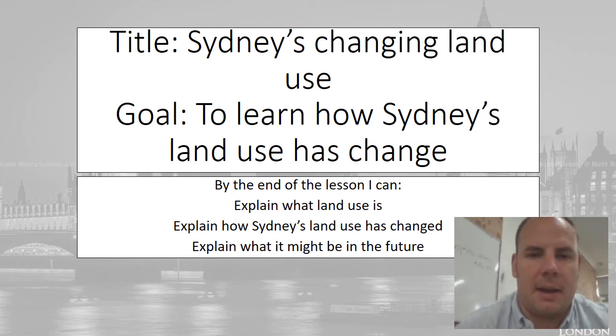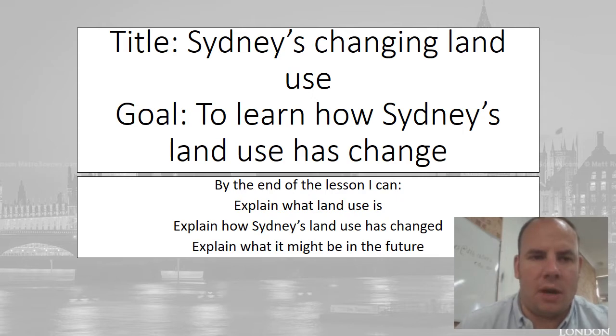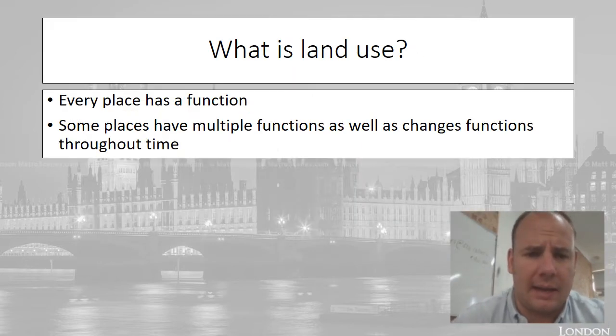Okay, this lesson is about Sydney's changing land use, and our goal today is to learn how Sydney's land use has changed. So I want you to be able to explain what land use is, how Sydney's land use has changed, and what it might be in the future. So let's have a look at land use. Well, it's quite straightforward and easy.